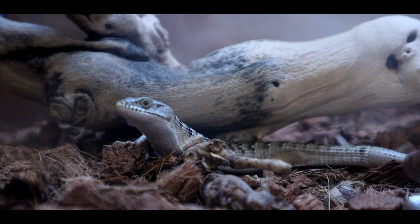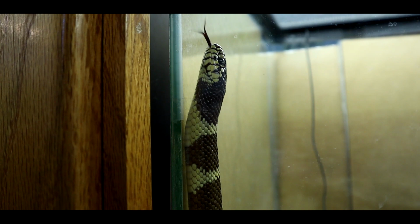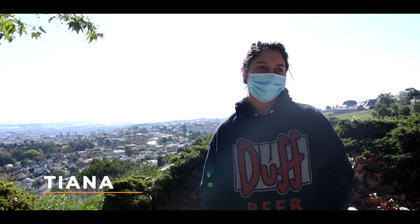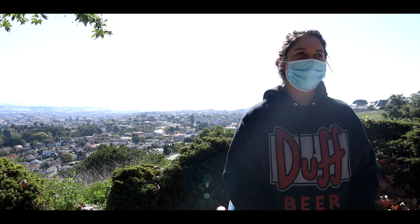Inside the exhibit, there is a bunch of animals there, from lizards and snakes to tarantulas. Which do you find yourself more drawn towards? I like lizards. Ooh, everyone's been saying lizards as of late. Any reason why? It's because they're small and they don't move around as much.